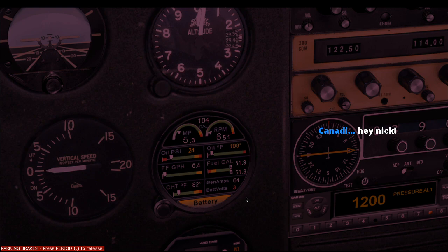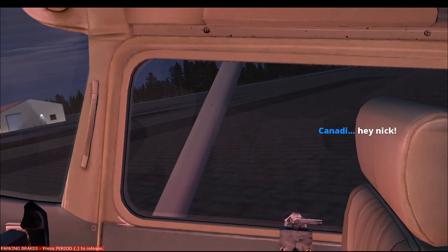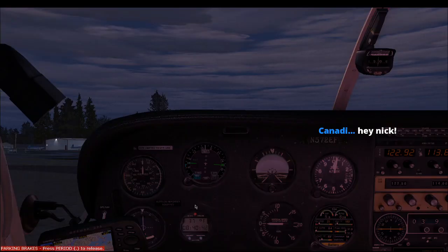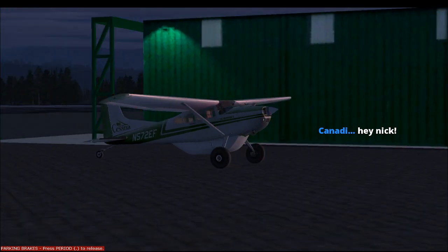Hey, Canadian Fox, how are you doing? Welcome to Gustavus, Alaska. We're going to be doing a short flight here and looking at some new avionics that I've installed in my cockpit. This is my plane, my main trusty steed up here in Alaska where I do my bush flying. This is 2 Echo Foxtrot.